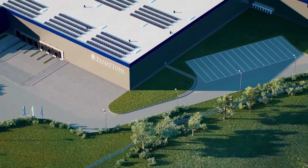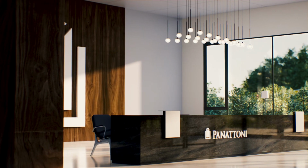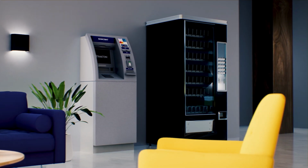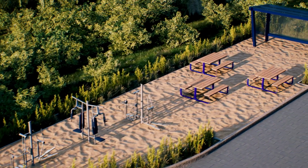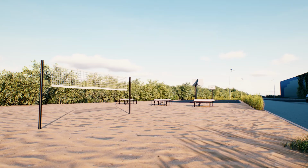Our facilities are designed to be used by everyone. Therefore, we ensure that they're amenable to the needs of the disabled. Cash and food vending machines can also be found, as well as gyms, on the premises of our projects, along with relaxation zones and sports fields.